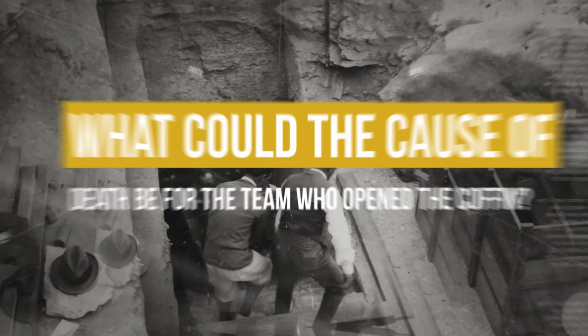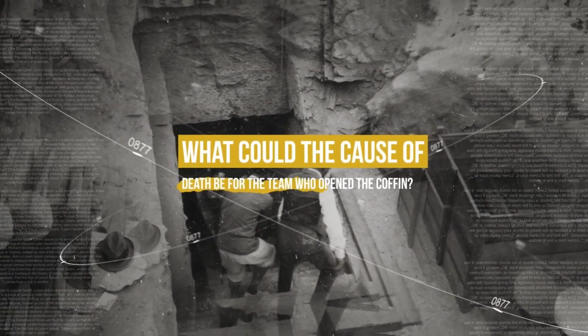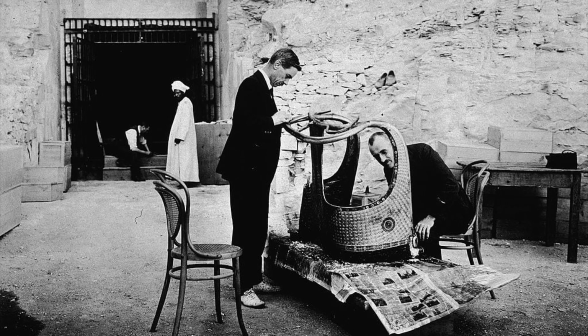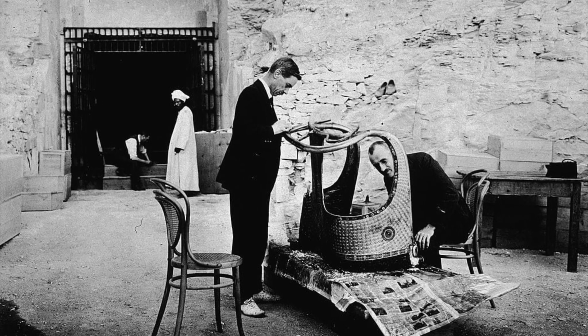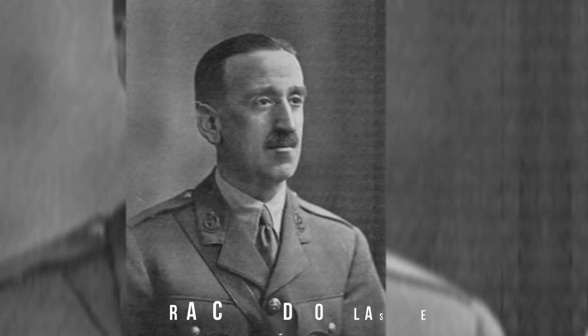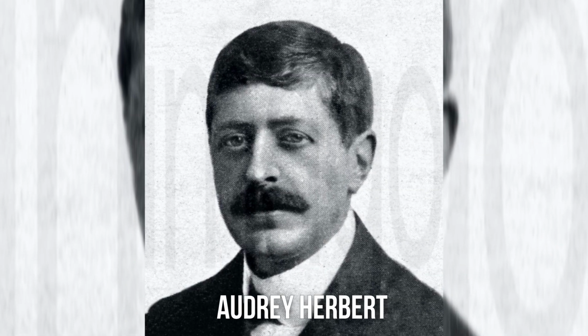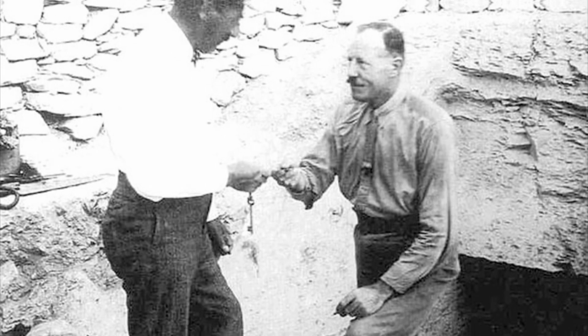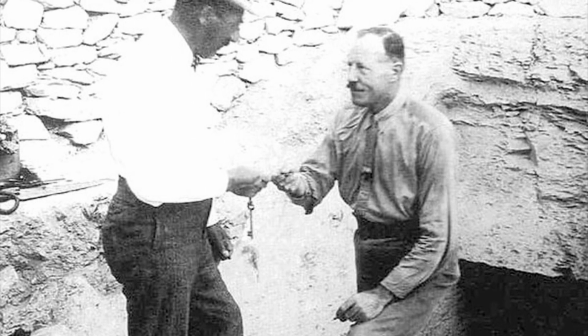But what could the cause of death be for the team who opened the coffin? They mostly suffered an unexplainable death. Many believe in the curse of the pharaohs. The scientists and archaeologists who worked on this case included Arthur Mace, radiologist Sir Archibald Douglas Reid, and Carnarvon, whose brother Aubrey Herbert died within a few years after opening the tomb. Howard Carter's pet canary got eaten alive by a cobra too.